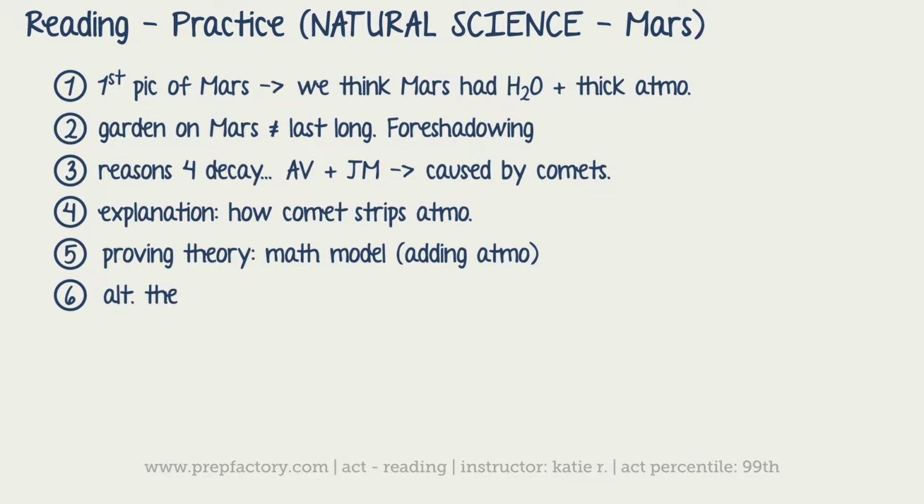alternative theory, and the alternative theory is that because the sun was much dimmer, millions of years before now, Mars didn't have to have such a thick atmosphere, and if it didn't, then everything would have been frozen. So in terms of talking about the canals, though, we think that small pieces of ice were thawed. So alternative theory, and I'm going to say thin atmo, frozen land, warm interior.